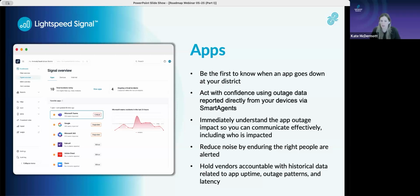The data in our apps section is not coming from third parties. It's coming directly from our smart agents on your devices. So we're going to know exactly what's going on, who's being impacted, how many students, and what schools they're in. So you can really target that communication and make sure folks know you're aware of the issue, you're working on the issue, and here's exactly who's impacted. That's going to dissipate some of the chaos that ensues when these things happen, and also hopefully save you a lot of headaches having to respond to individual tickets where folks think they're the first to alert you when in fact you're already working on the issue.